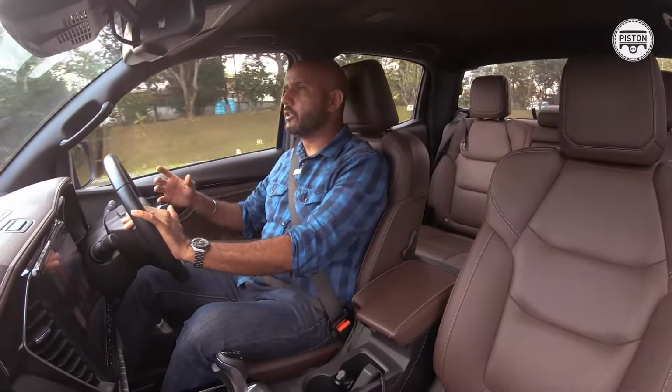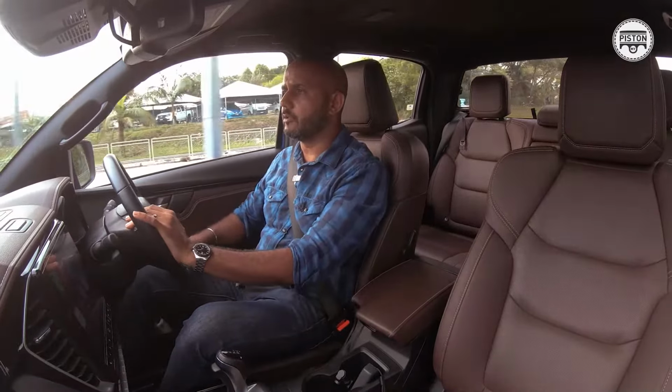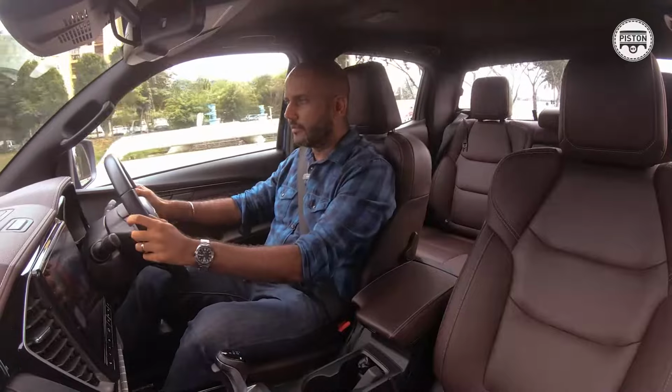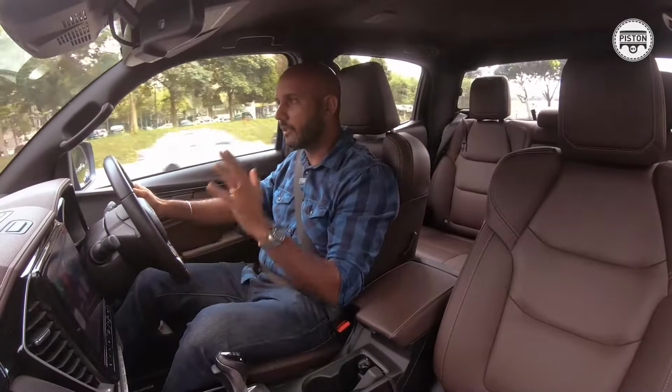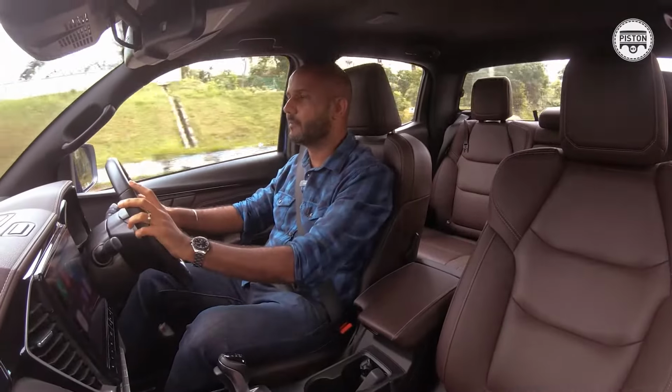So the Ranger produces about 210 PS and about 500 Newton meters of torque, whereas this produces about 190 PS and 470 Newton meters of torque, I think. So in that sense, it's of course obviously down, but power delivery is just so punchy. Watch this. I'm not dramatizing this, guys. Power is decent. Power, in fact, is really good for a pickup truck.